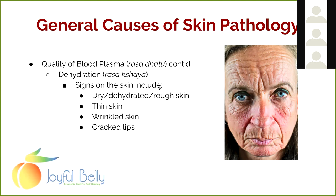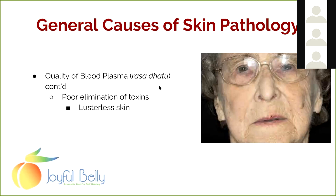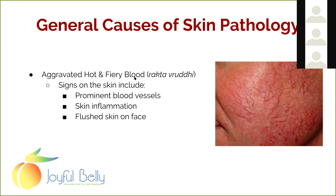And here's an example of poor quality of blood plasma, that there's toxins in the blood. As a person ages, it's harder and harder to eliminate those toxins. But you see here that the skin has lost its sheen or its shine, and it's lacking in luster. And so there is some toxins in the blood. Here's an example of the red part of the blood being hot and fiery.